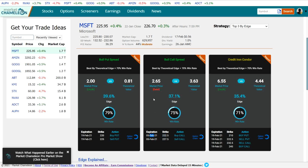February 5th. You pay a debit. You do a call debit spread. $265 you pay up front. But you pay up front $265 instead of $363. That's the beauty. They found an edge.